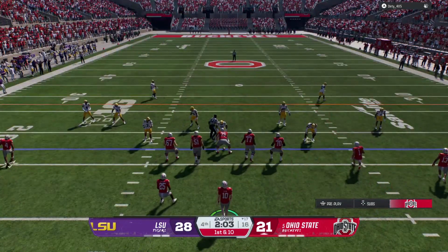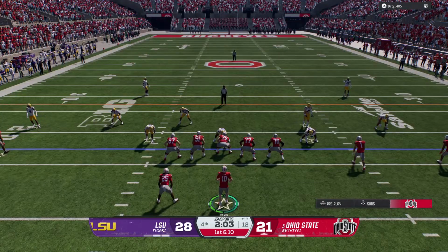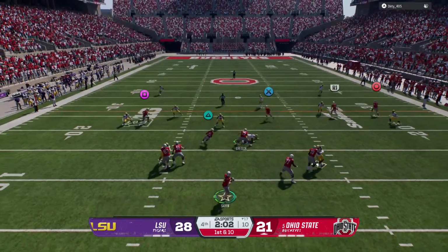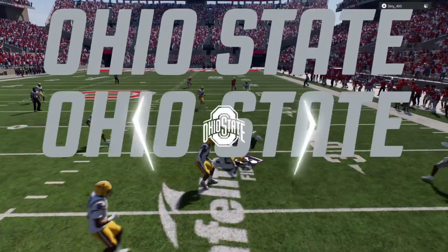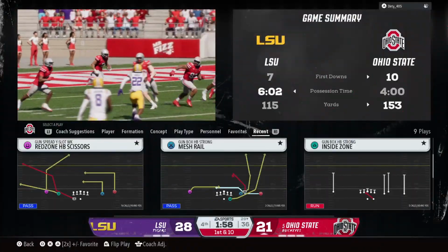Here comes the Ohio State offense onto the field. Boy, they had that last drive moving a little bit, David, but then the mistake just crushed them. Yeah, and those mistakes are going to happen. You're going to throw the football, you're going to throw interceptions. But I think I stay aggressive with this offense. I get back to what I did in the first part of that drive that made me successful.